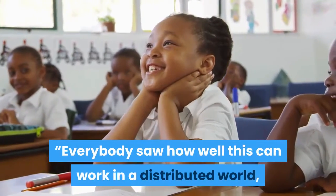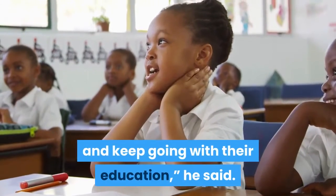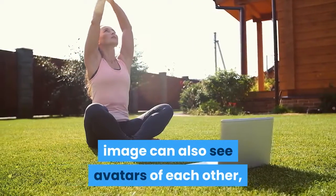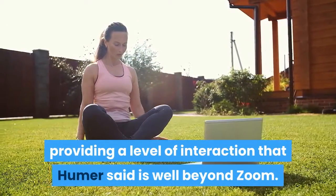"Everybody saw how well this can work in a distributed world, where students can be anywhere and keep going with their education," he said. During remote classes, students examining the same holographic image can also see avatars of each other, providing a level of interaction that Humer said is well beyond Zoom.